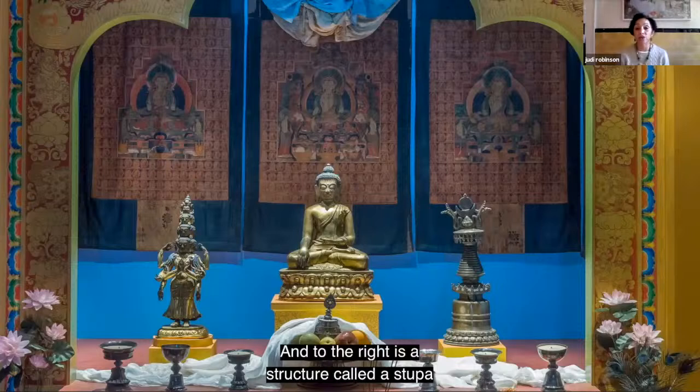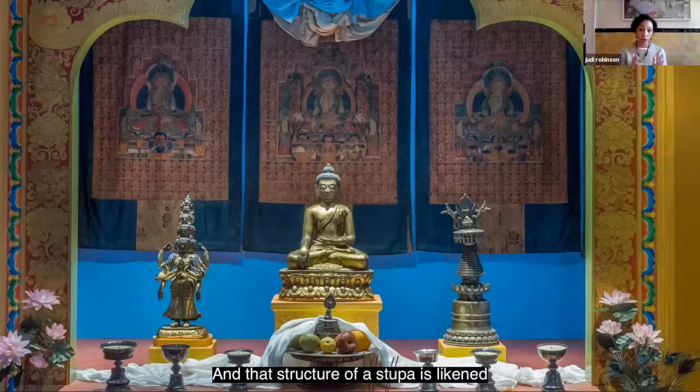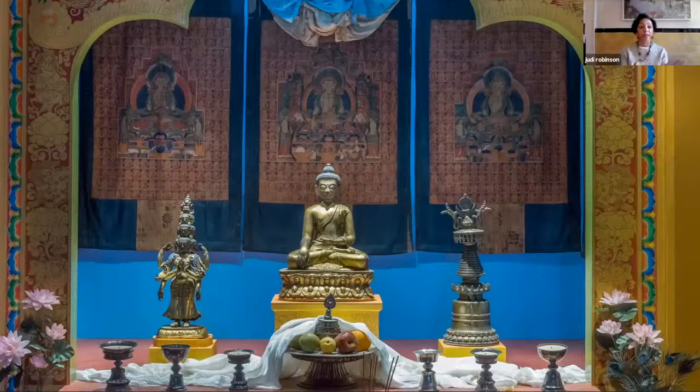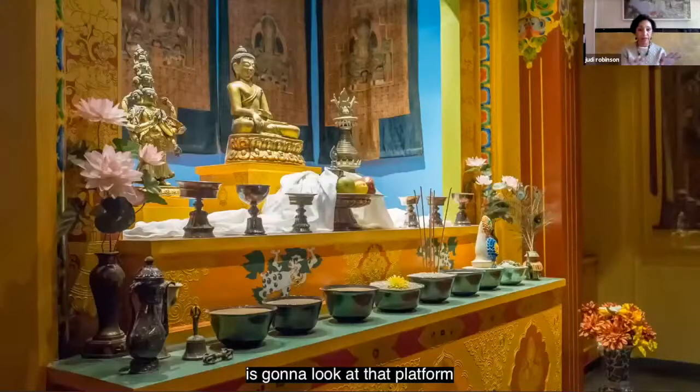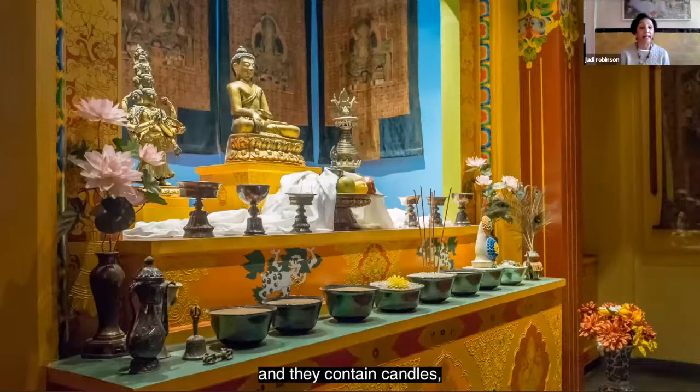And to the right is a structure called a stupa, which is a reliquary object and symbolizes the death of our historic Buddha in the beginning. And that structure of a stupa is likened to a Christian crucifixion cross. The next slide we go to is going to look at that platform of the chalices, I will call them. And those were brought over by Dr. Albert Shelton. And they contain candles, butter candles, if you will, part of an offering.